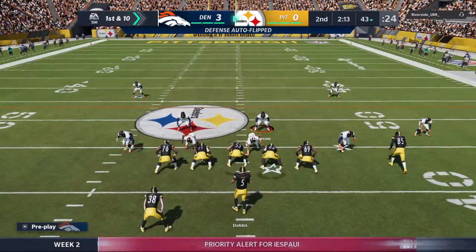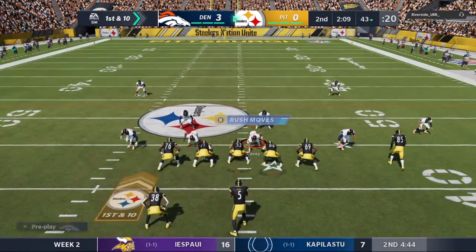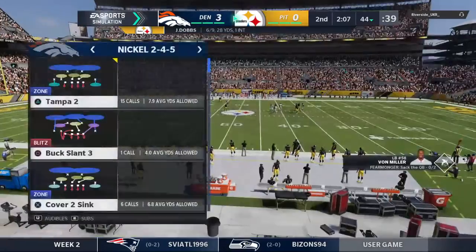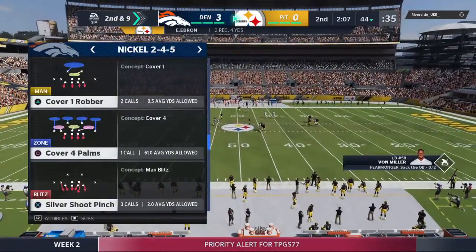They don't need to run another play here before the 2-minute warning. Let's see if they do it anyway. Dobbs looking to throw on first down. To the right side to Eric Ebron. A good rally to the football. Keeps him to only a yard, and it's 2nd down.